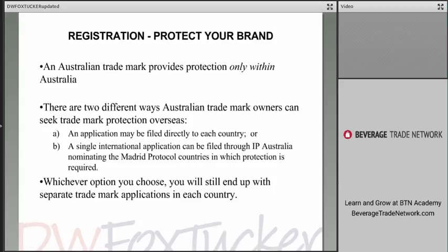So that can be quite advantageous in that it might save you some time and some costs rather than filing directly in each country. You lodge one application via IP Australia in Australia or via your other international trademark office utilising the Madrid Protocol. And I guess one of the keys there is whichever option you choose, you'll still end up with separate trademark applications in each country ultimately. It's more of the administrative burden that can be alleviated through a Madrid Protocol application.